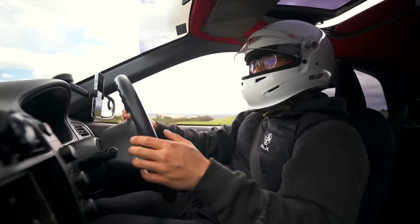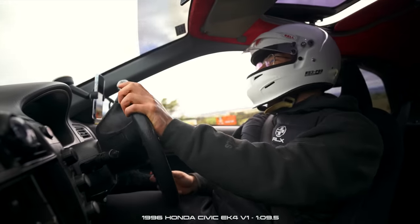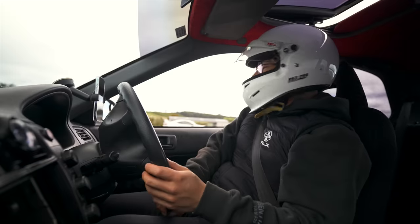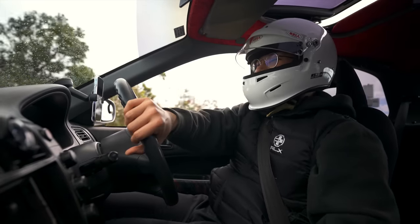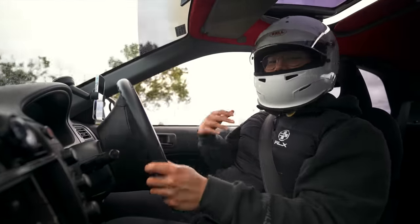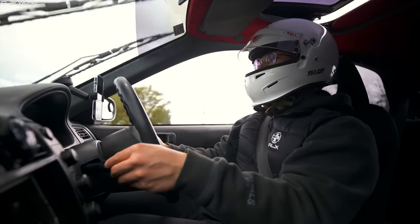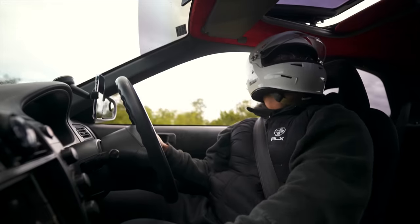I can't believe that lap topped it. 109.5. That was the sloppiest three corners I had ever done today, and it's actually raining now and I was still able to top that. I'm actually shocked. When the car is at its limits, it just wants you to go harder, and when you go harder, wow, it just gives you more and more traction. It's honestly so surprising to see how this car is right now.